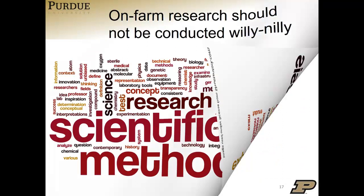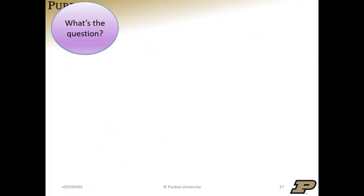So let me walk you through sort of what the scientific method is and what us researchers sort of get anal about. Clearly the question is an important thing. You know, what on earth are you trying to answer? And you'd be amazed, actually, when we bring in new graduate students and at some point we say, now, what's the question? What are you trying to answer in your research? You'd be amazed at sometimes how hard it is for the student to come up with a clear definition of the question.